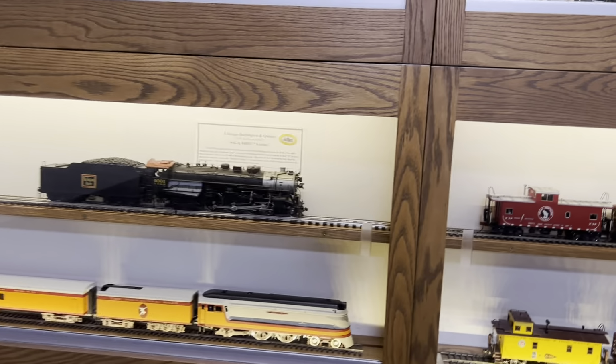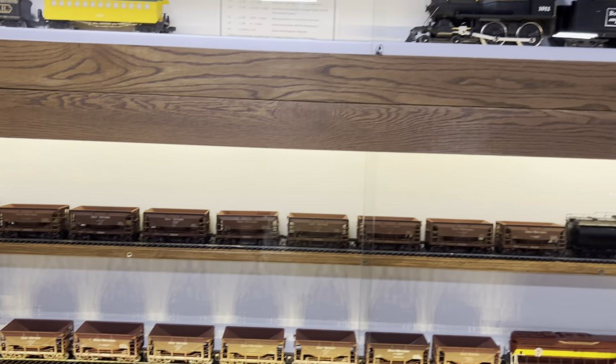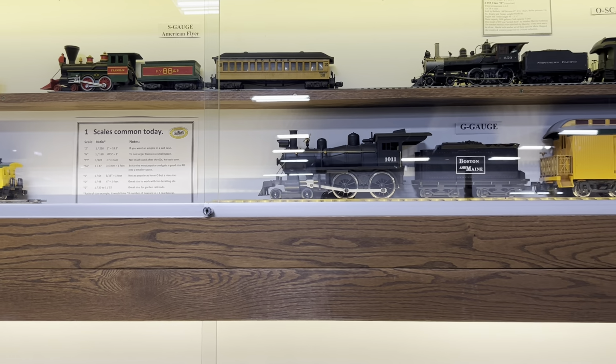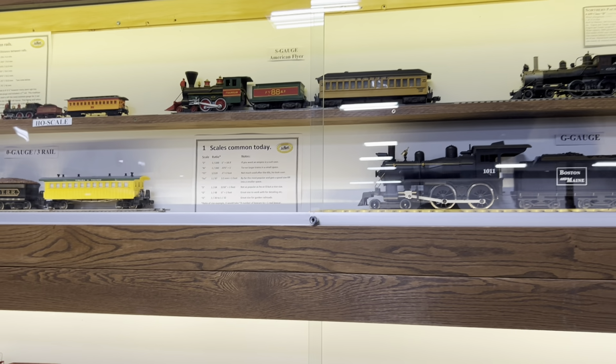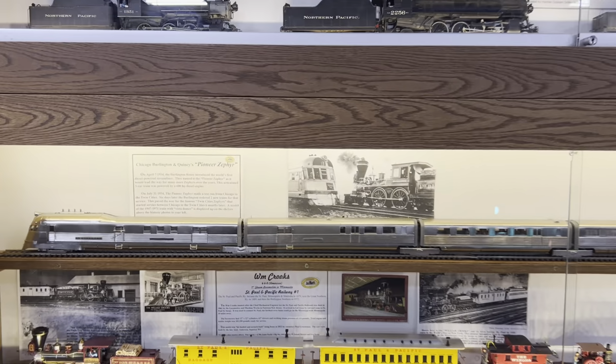Pennsylvania, Chicago, Burlington and Quincy, Duluth, some S-gauge. Northern and American types, some Northern Pacific types, the Burlington Zephyr, and the St. Paul Pacific.